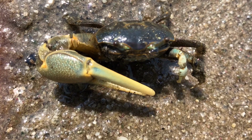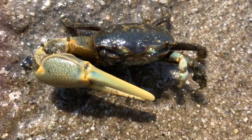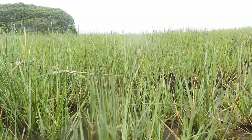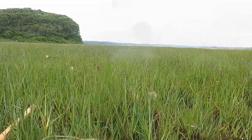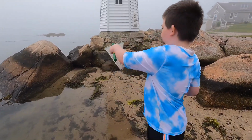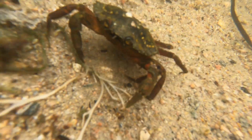Male fiddler crabs have a large claw to battle other males and impress females. They often live in moist turf that surrounds Quonny Pond. This is a rock crab. They live in rocks. I found one in there before when the tide was higher, and they live around rocks.